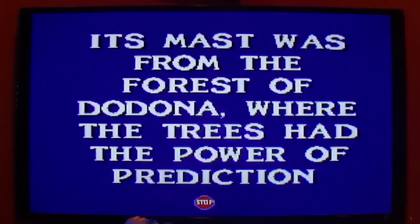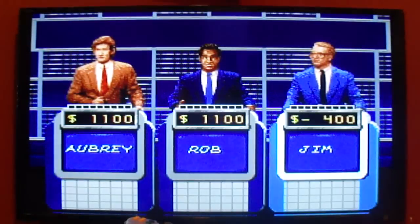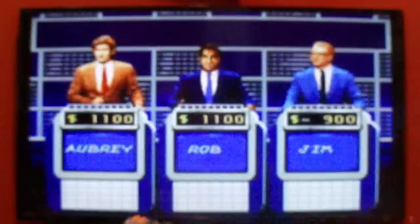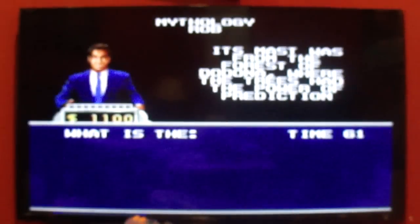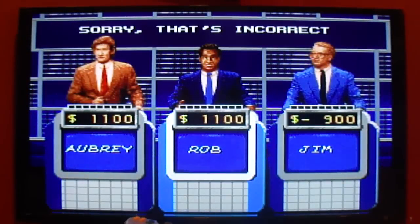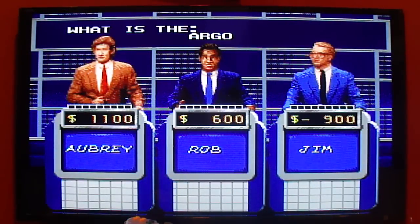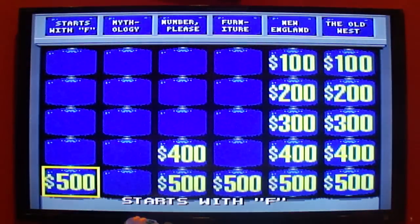The answer is, its mast was from the forest of Dodona, where the trees had the power of prediction. Jim. And he doesn't know yet again! Rob. He doesn't know either. I'm gonna stay put. The Argo. Okay, let's take starts with F for 500, please.